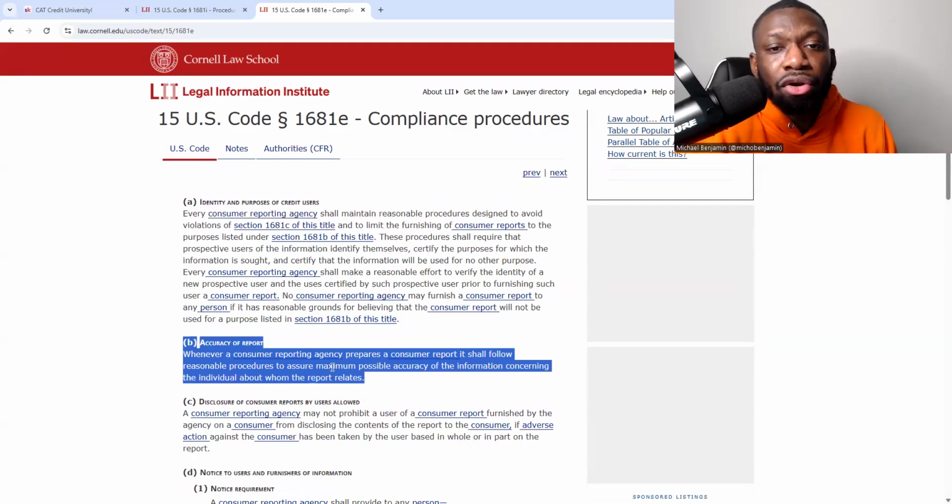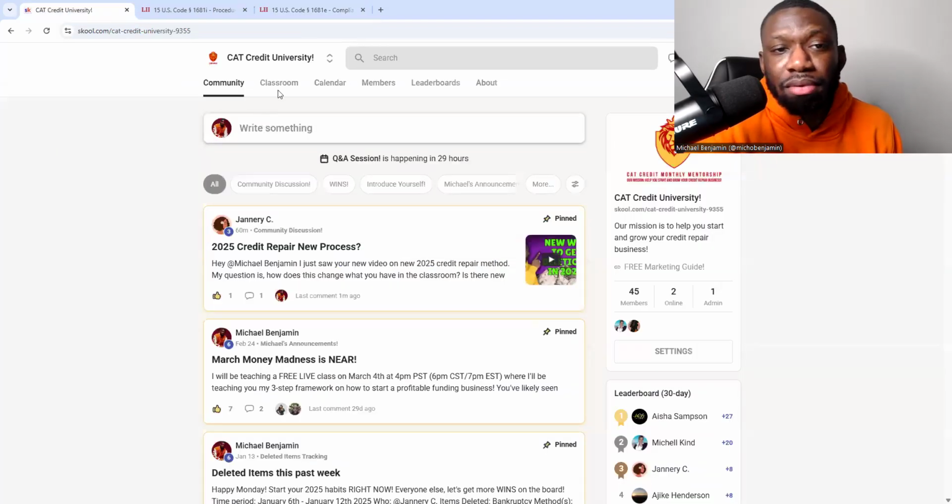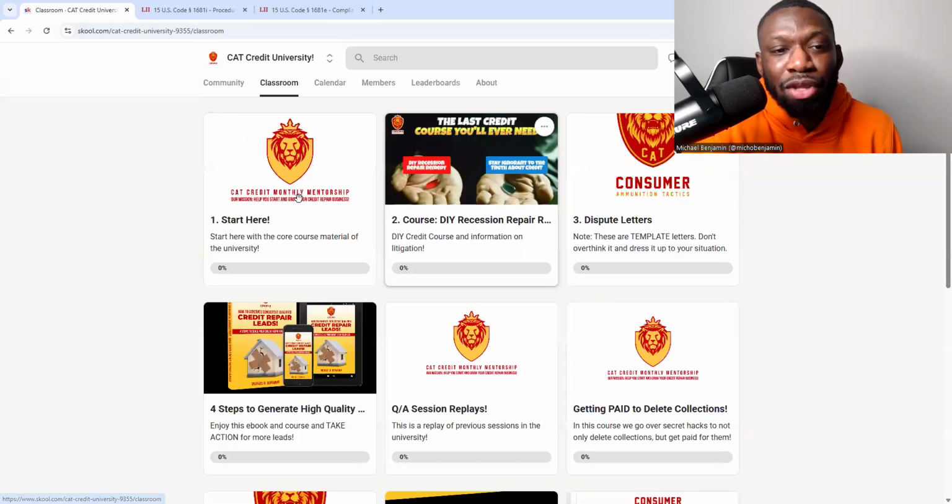If you're just like, okay, I don't know how to write these letters, stop being cheap. We've got this stuff in the classroom, right? You can literally go here and find dispute letters, and it's right there. Just keep that in mind. If you're cheap, just come up with your own letter. To be honest, you don't even have to join the university. You can literally go to ChatGPT and talk about the laws I'm talking about. It really ain't that deep. But if you have respect for what I do and all that, you could tap in with us in the classroom.